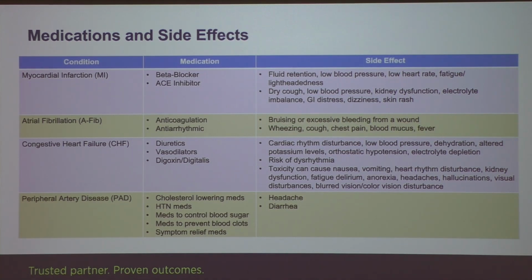And then for peripheral artery disease, you're going to be taking any type of medication that lowers your cholesterol, high blood pressure meds, meds to control blood sugar and prevent blood clots. And your symptoms with that, your side effects, I should say, are headache and diarrhea. I'll take those over the others, I guess.